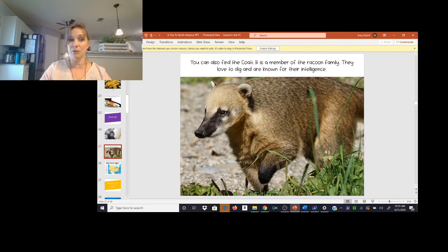And this little animal is called a coati. It is a member of the raccoon family. Can you tell? He looks like a brown raccoon, but maybe a little bigger. They love to dig, and they are known for their intelligence.